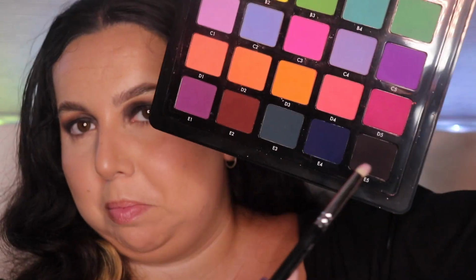Alrighty, so to go underneath my eyeballs, I'm going in with my Norvina Volume Number 6 palette. Yes, the nice space one. I just realized that the black in this one is more of a grey tone rather than actual black. So I'll be going with the E5, which is the black, but it's more like a grey tone. And I might lighten it up with a white or more of a beige if I need to.